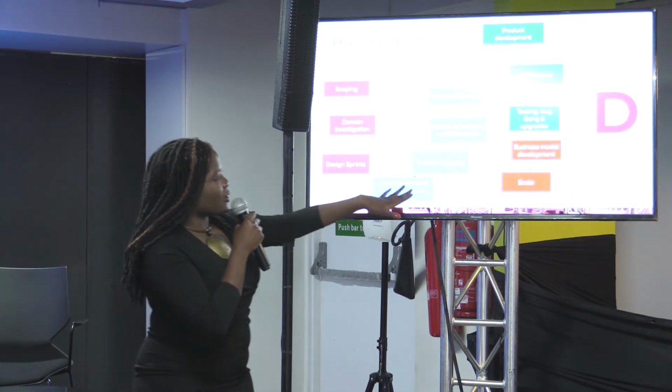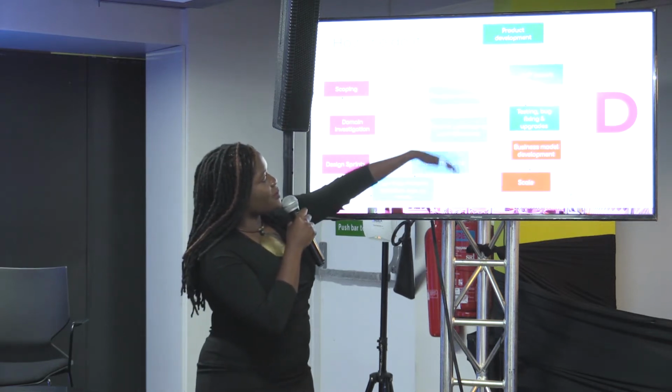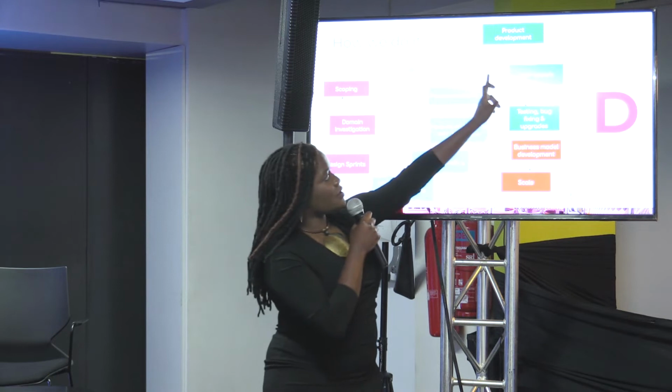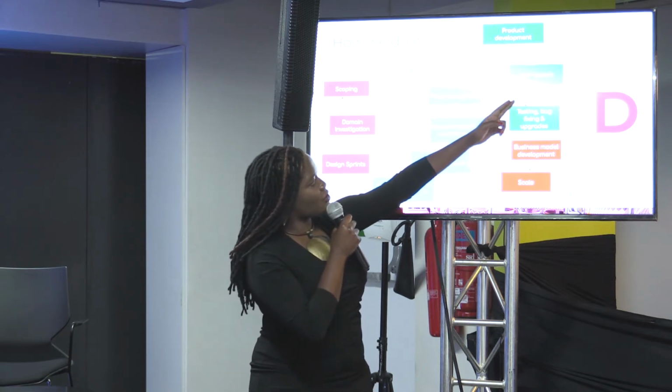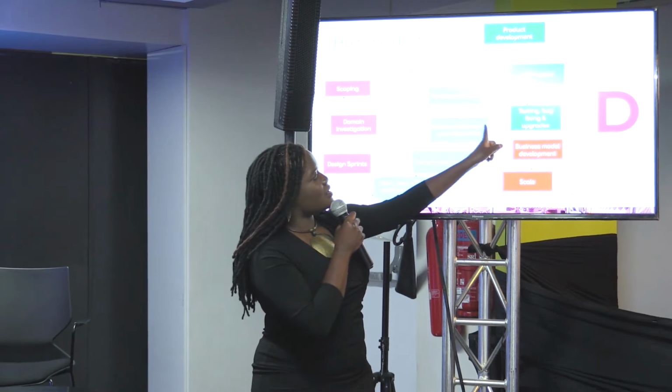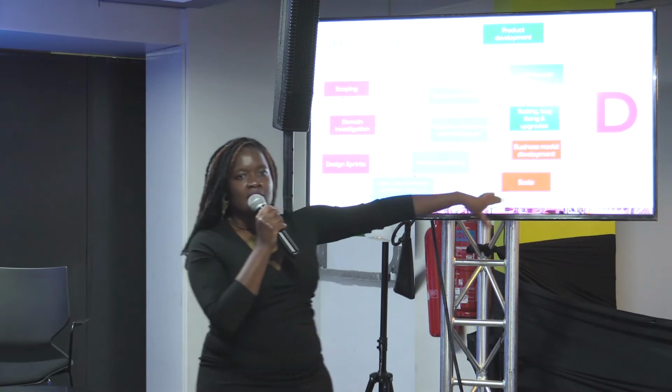So whether it's from user requirements generation, then you have the product managers who do the roadmaps. Then here we have the devs. Devs will come in here, where they'll do the development, of course, and launch an MVP. Testing and bug fixing is a shared activity. And then finally, the business model development and scaling.